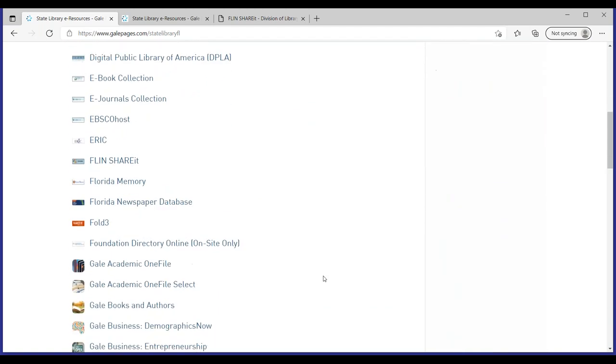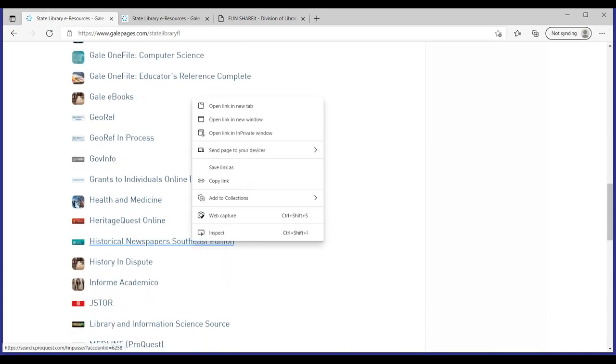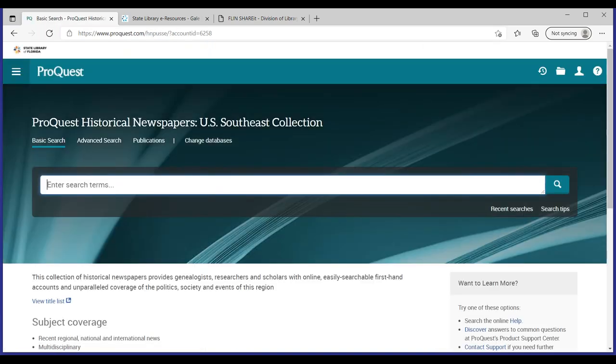So again, we'll return to the e-resources page, and this time we will go to Historical Newspapers Southeast Collection. And here's the landing page for ProQuest Historical Newspapers US Southeast Collection. I know that with this particular audience, you're not often looking at very dated articles, with only a few exceptions I can think of, including our research project that DLIS staff assisted OPAGA with concerning news articles about the Ocoee Massacre in 1920. That was a few years ago. What I will say is that this database is very much my go-to for hunting down primary sources concerning historical events when I assist patrons.